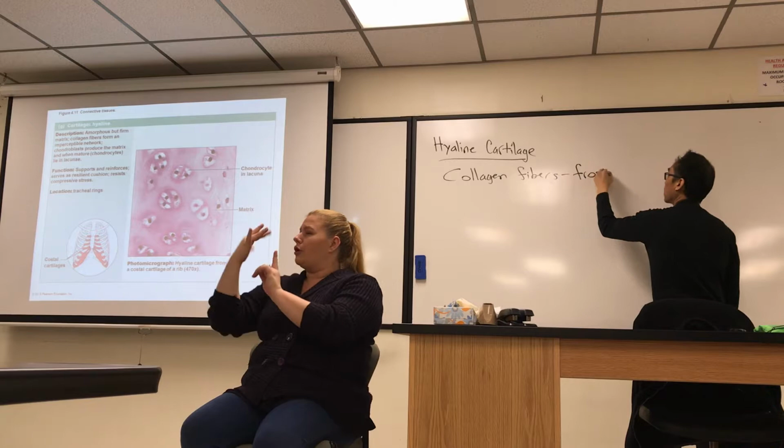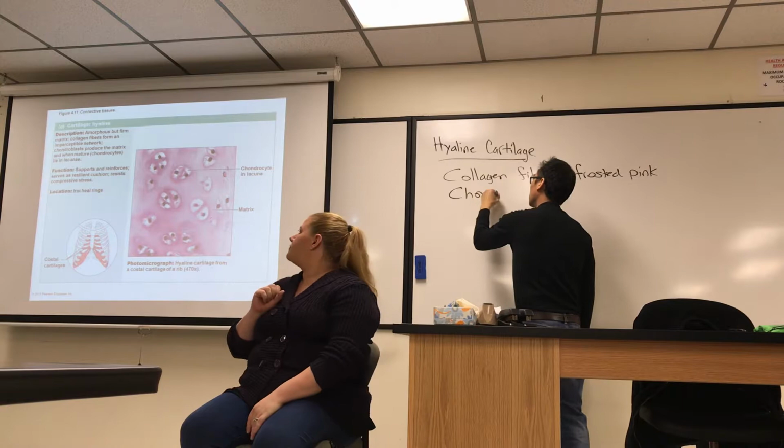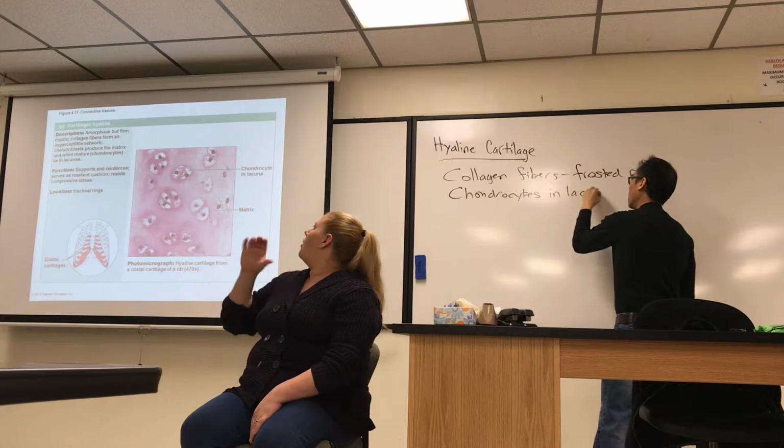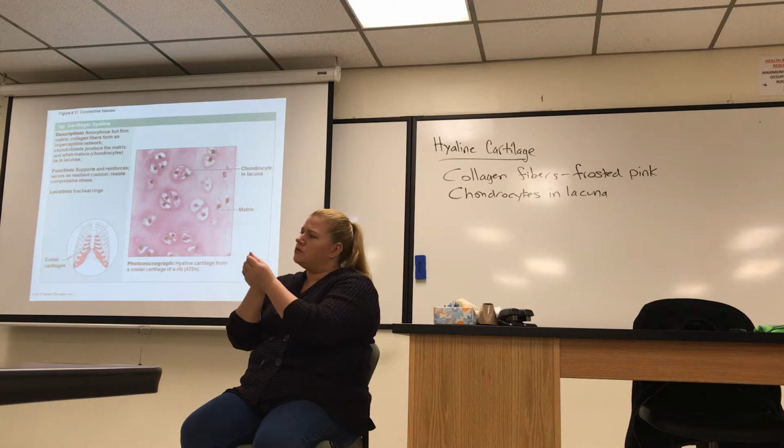That's kind of how I describe it. It doesn't always look pink, but it's collagen fibers. And the cell type is chondrocyte and lacuna. The function of all cartilage is that it supports, reinforces, is resilient, cushions, and resists compressive stress.